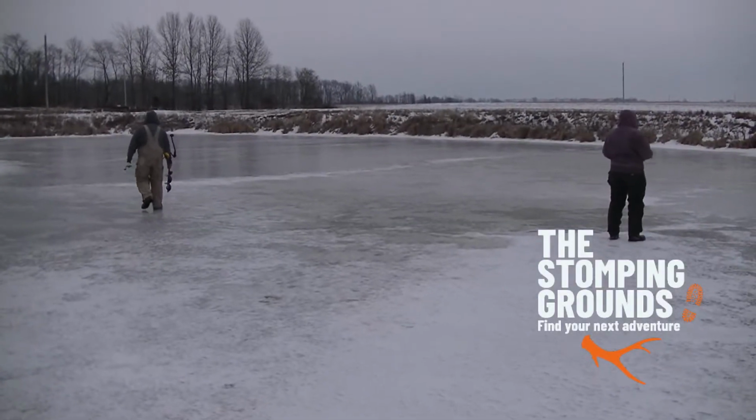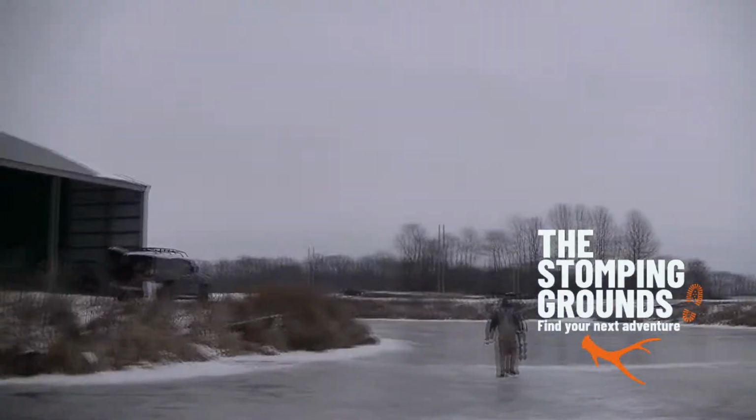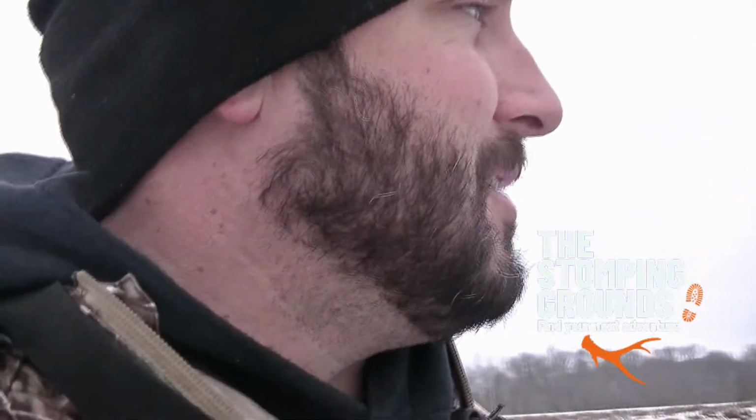Just got out to this pond with the farmer friends out here in Graysville, Indiana, and the ice is pretty thin. It's about 3 inches in some places, but we're giving it a go. I think next weekend it's supposed to get a lot of snow this week and a lot more freezing temps, so I think by next weekend should be a lot better ice fishing.